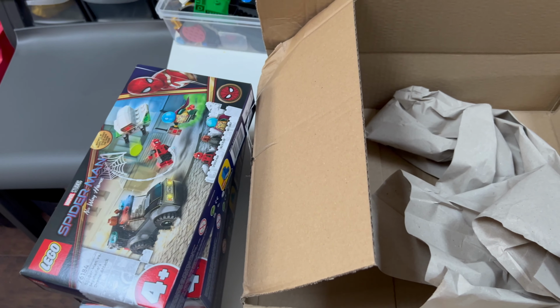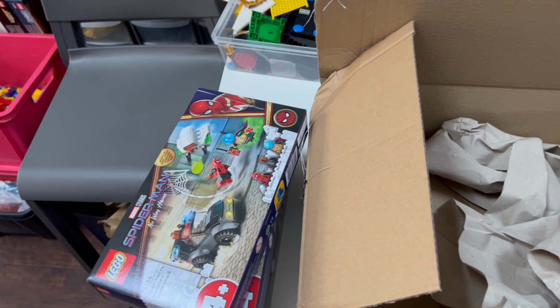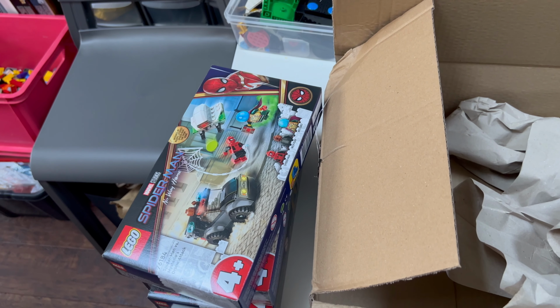Some people ask, is it worth parting out manually before the inventory is released? And the answer from me is no, not in my book.